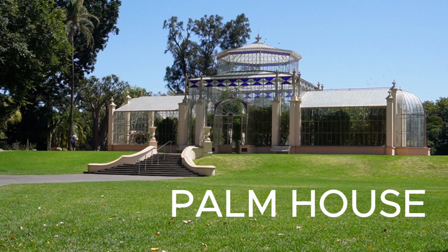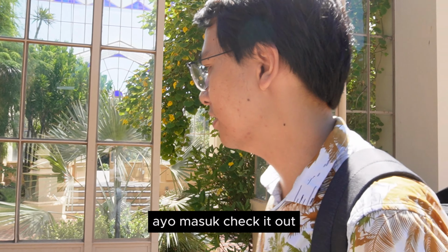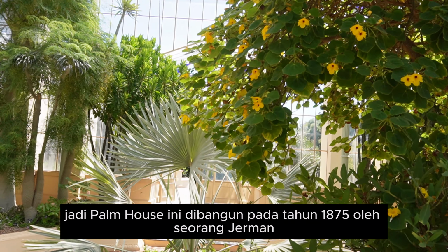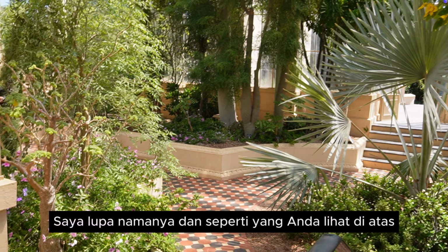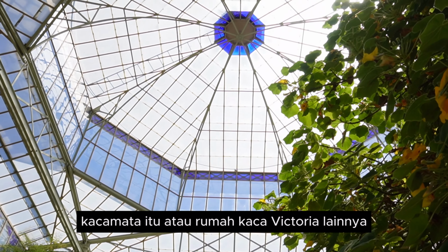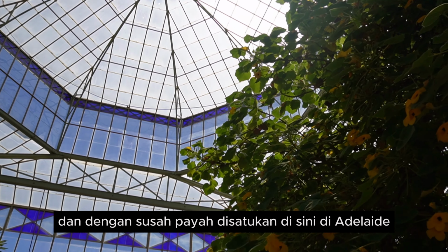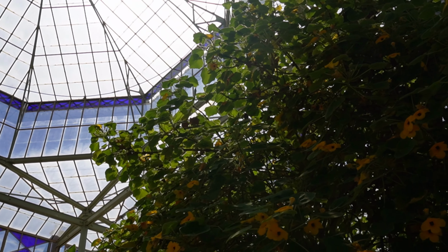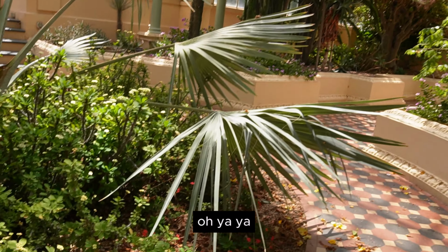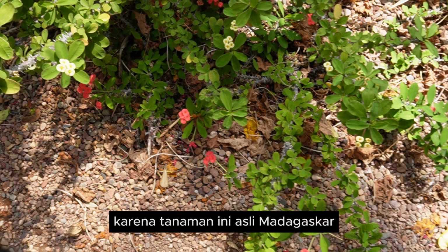Yeah, we're in front of the palm house right now. Let's go in, check it out. This palm house was built in 1875 by a German, I forgot his name. As you can see above, those glasses are the Victorian glass house. They're imported from Germany and painstakingly put together here in Adelaide. And as you can see, all the plants here, do you feel hot? Yes, it's quite hot. Why? Because these plants are native to Madagascar.